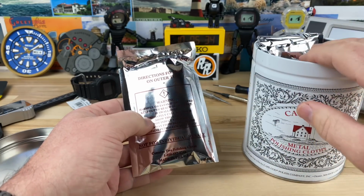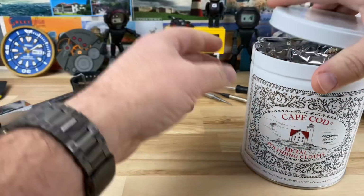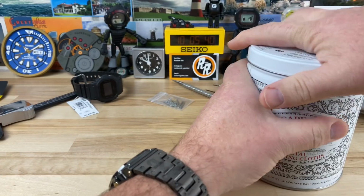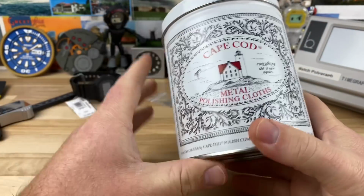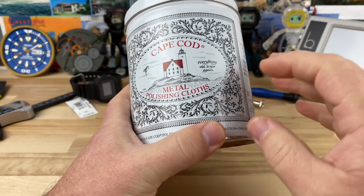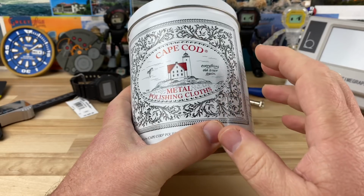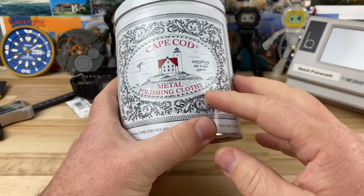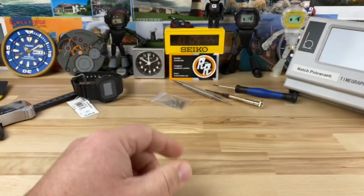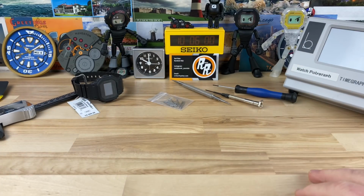Maybe follow the directions or watch a couple of videos, because I've played around with them a little bit, and you can polish some things that maybe you didn't want to polish. Or you can straight polish things if you want, spend a little time on them. But it'll clean up little micro scratches on your polished watch. This is a really good tool to have in your kit. For a tin like this, I'm not 100% sure, but I think it's around $20. So definitely something for a gift idea.